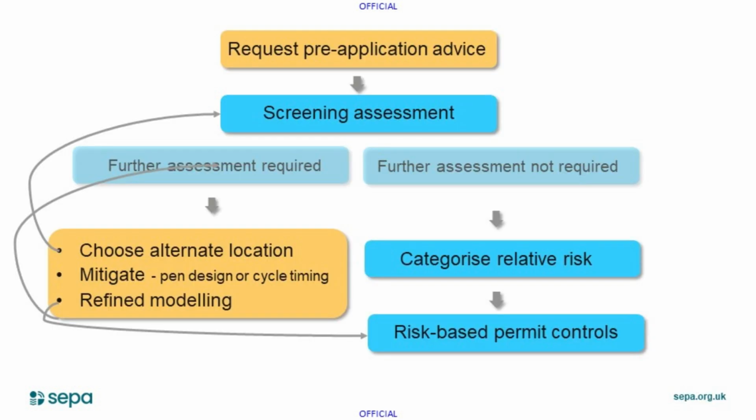What it really involves is a developer will ask us to consider a development proposal at pre-application stage. We'll run that screening assessment using those types of models which I've just described. Sometimes the model will say no problem. Sometimes it will say further assessment's needed. If further assessment is needed, there are options for the developer. They can choose an alternative location.